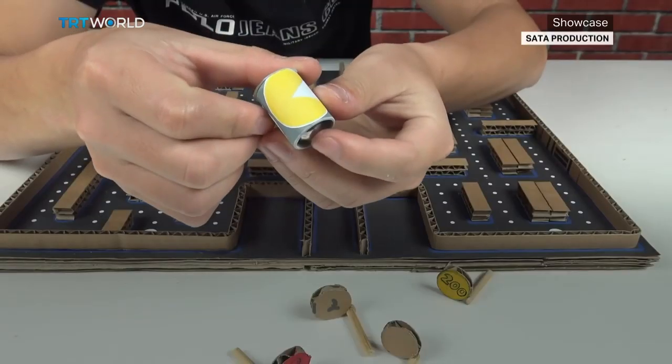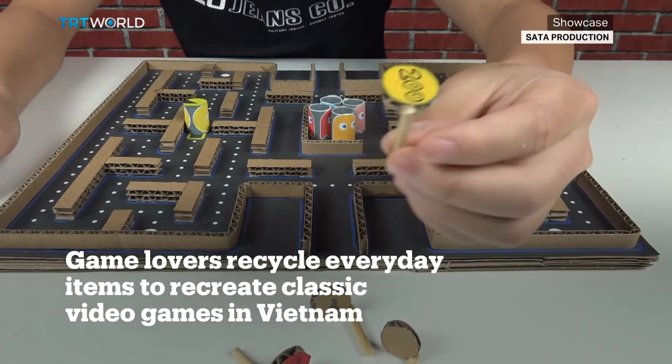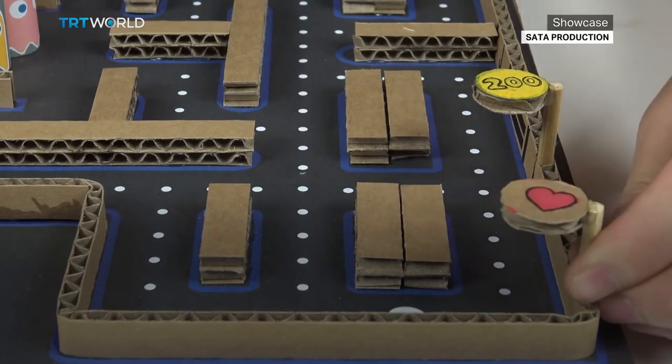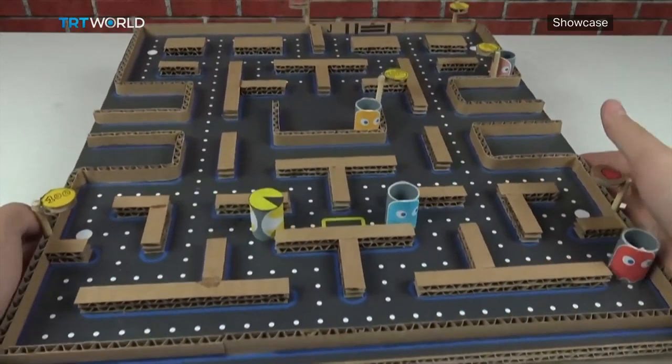These materials are something that people throw away after using them. We can recycle them into something interesting, like a game or a toy. And Sata Productions have an added and valuable USP, nostalgia. This Pac-Man video is their most popular to date. It has more than 15 million views, but creating these entertaining videos is no easy task.